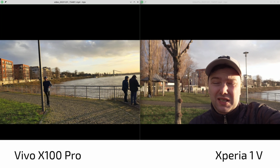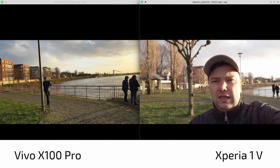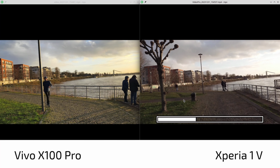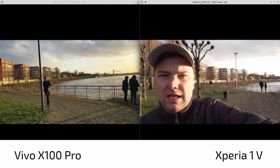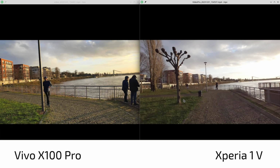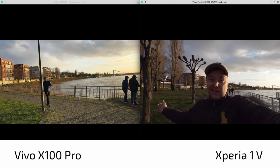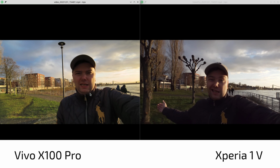Better HDR definitely on the X100 Pro. And when we go to the ultra wide angle, let's go... wait a second, there we go, ultra wide angle now. Look at the Xperia 1 Mark V and the ultra wide angle switch. It's quite smooth, yeah. I had to press a button, but it's okay. And now at the X100 Pro, it's smoother on the X100 Pro.